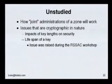And also, a lot of issues that are cryptographic really have been kind of shied away from in a formal manner. We haven't looked at the length of the key and how that impacts security, how long the key will last when it's being used in DNSSEC. Although that issue has been raised.